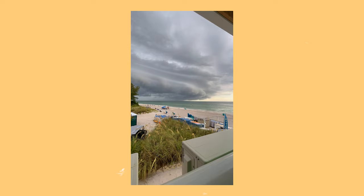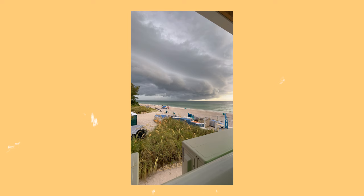Later that afternoon, a storm rolled in and we were left wondering how we would spend the rest of our trip.